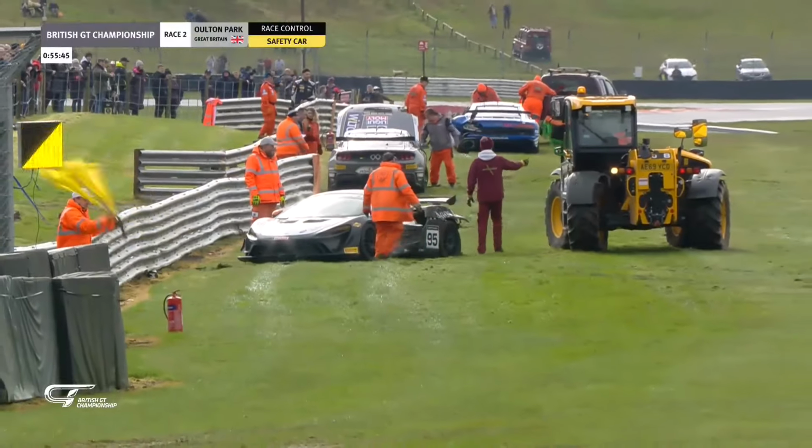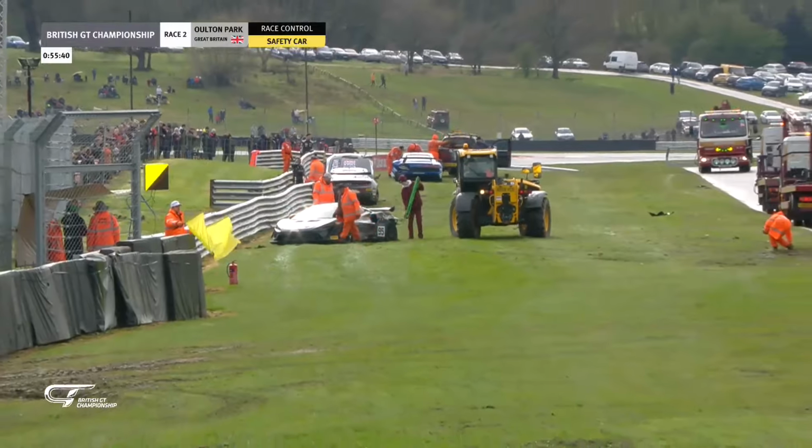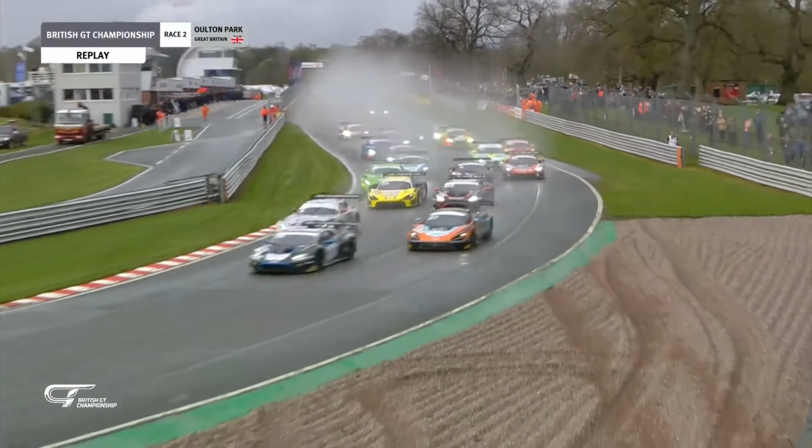Wow, big damage on the rear right, that McLaren. You can see how it's sat. That has pinged off the barrier. Look at the tyre marks all the way across the grass. So this is what we saw at the start. You can see Plowman in the middle of Clutton and McLeod.